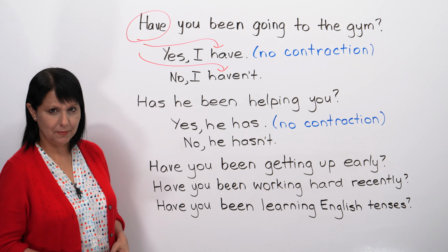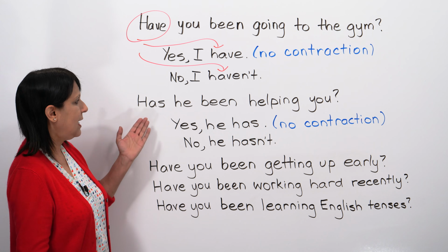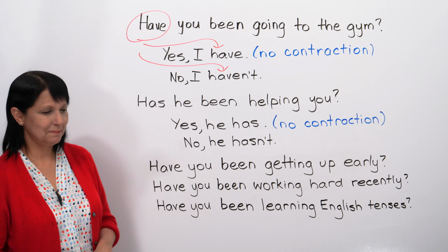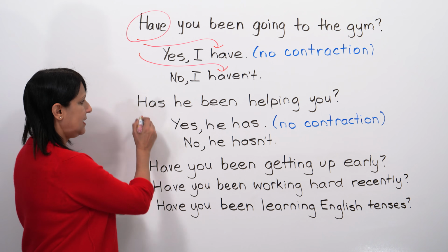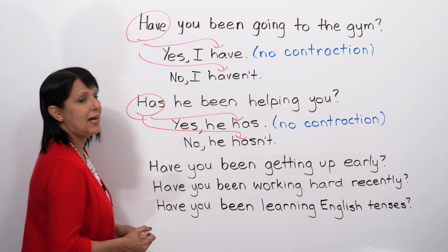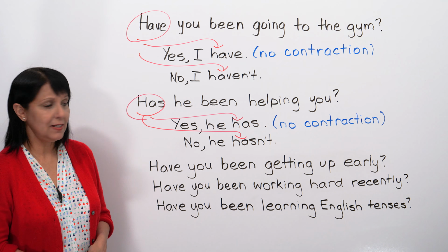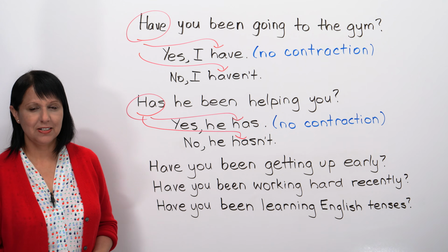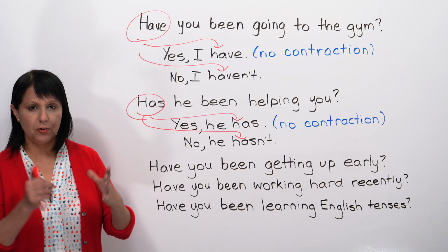The same thing here. Let's look at this example. Has he been helping you? So, what could you say? Yes, he has, or no, he hasn't. And once again, we have to use no contraction. We cannot use the contraction. You have to use the full form.